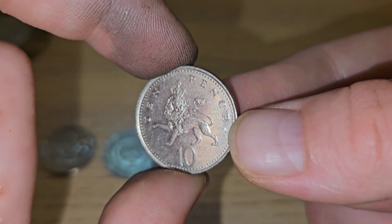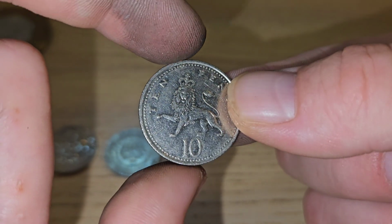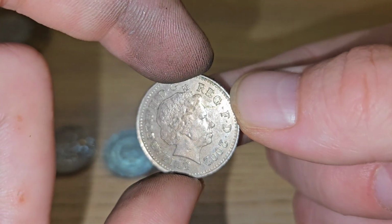Very broad struck 10 pence there. That's quite an exaggerated example. I'll probably keep that. Stick that down there.